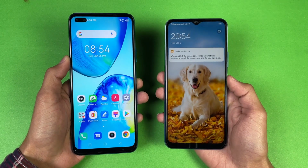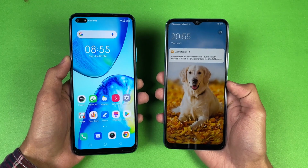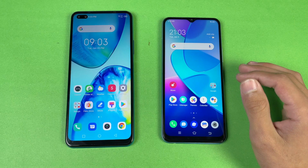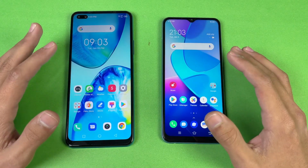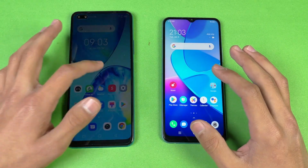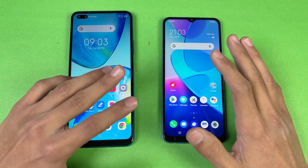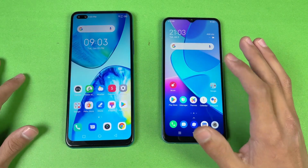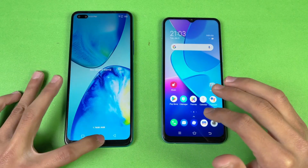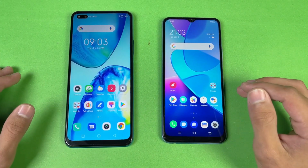and now the Vivo Y20s is also done. You can see about an 8 or 9 second difference between these two devices. Both phones give you a very different display. We have a 720p IPS LCD display on both devices. We have a dual front facing camera inside a punch hole on the Infinix Note 8 as compared to a waterdrop notch on the Vivo Y20s. Everything is closed in the background, no app is running in the background, and we have the same Wi-Fi network on both phones.